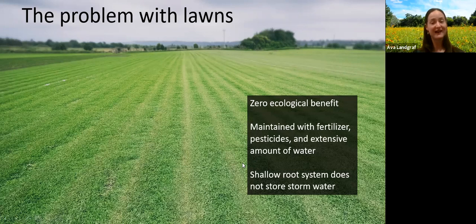And on top of all of that, turf grass has tiny roots, and that little root system barely takes up any water when there's a big downpour during a storm. So in a lot of areas in Detroit and around Detroit, we have problems with stormwater backup when we have big storms. We can really help that by using more native plants that can soak up that water, whereas grass really doesn't help take care of that storm water, and leads to our basements flooding.